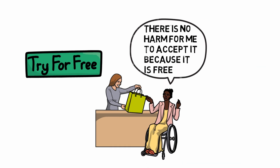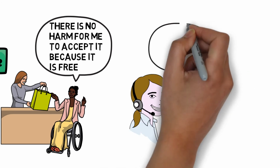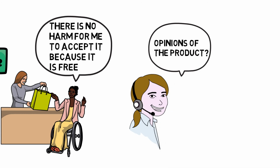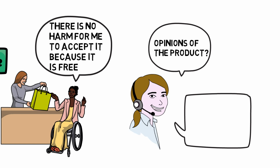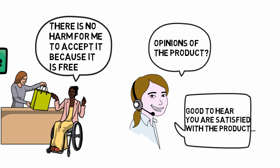Then the salesperson may have an opportunity to discuss with the customer on another day. They may ask the customer about their opinions of the product and so on. Since it is a free trial, it is very hard for the customer to say not satisfied or similar words during the talk. They may also place another order for this product and end up falling for the tricks of the salesperson.